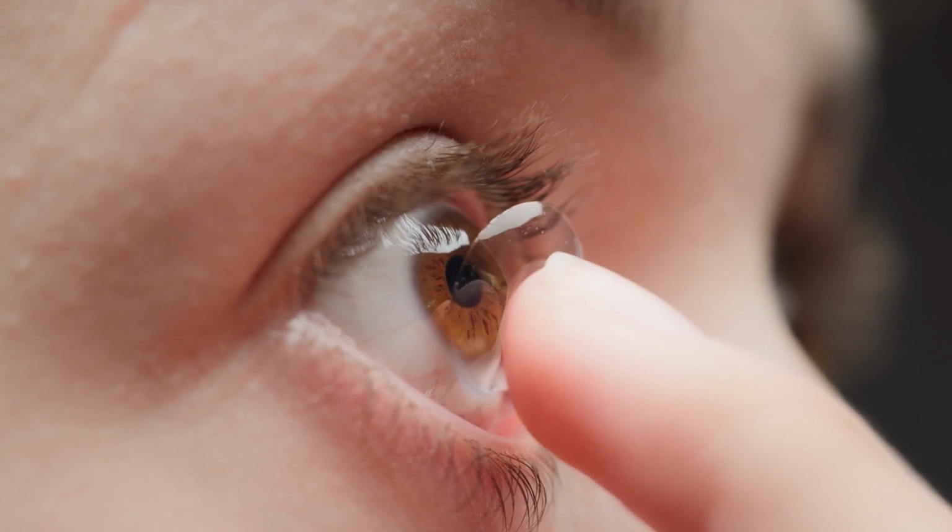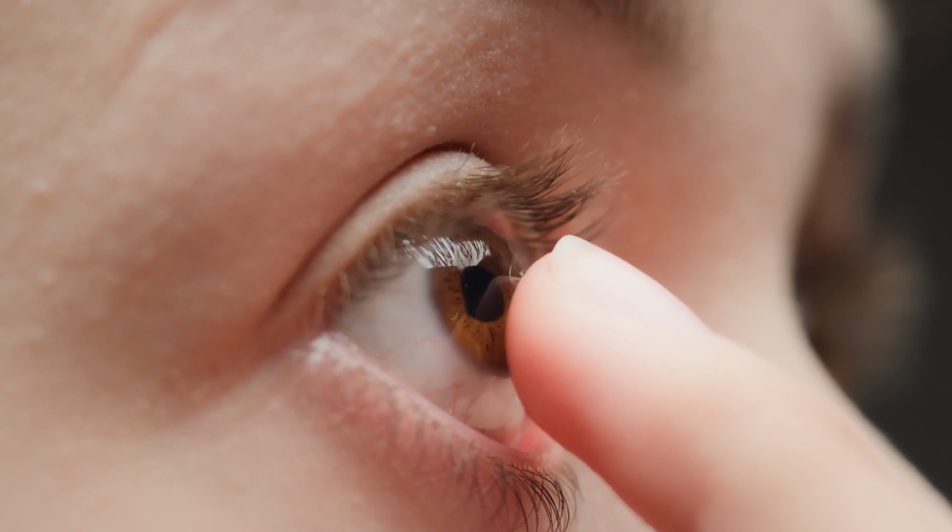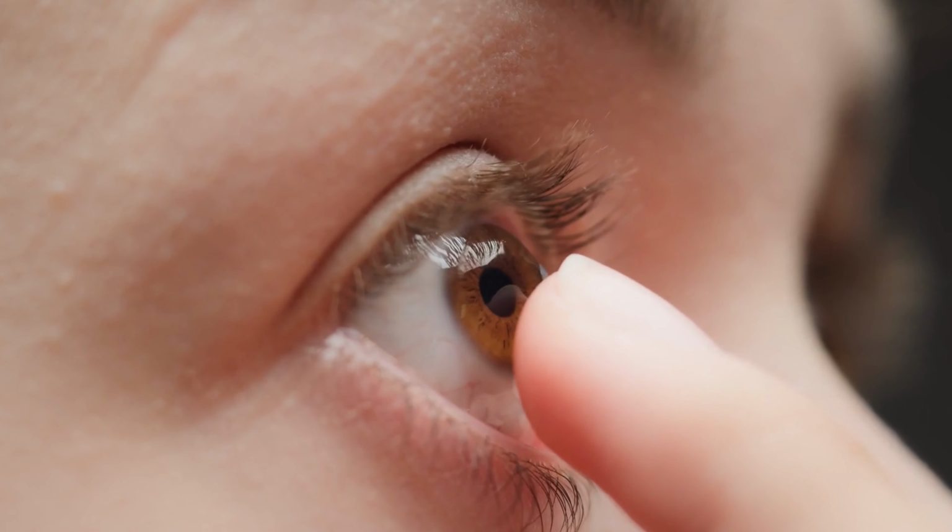Number 2, you have dry eyes and the contact lenses are making it worse. Now, if you've listened to any of my videos in the past, you know that dry eye is a misnomer. Dry eye does not mean that your eyes are not wet. It means that your tear film is unstable. So you take a giant piece of plastic, the contact lens, put it on your eye. What do you think that's going to do? Make it even more unstable.